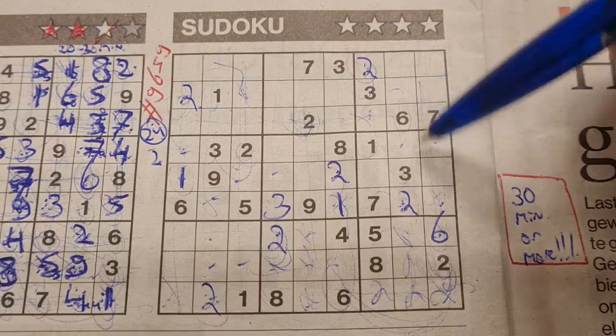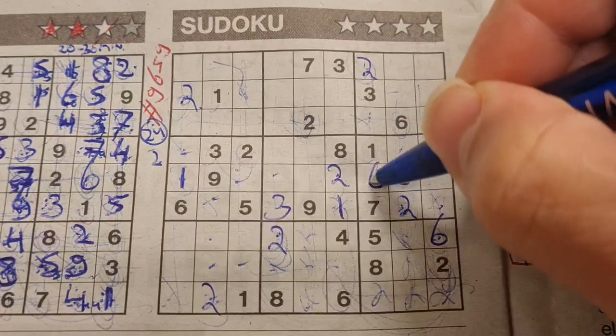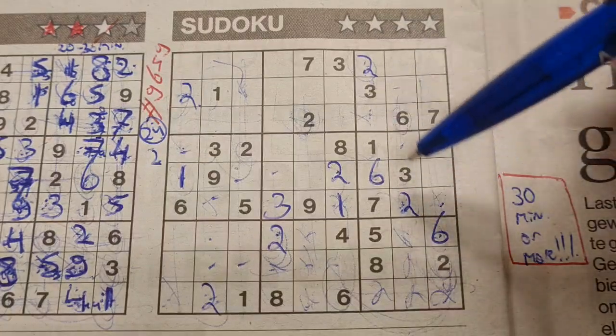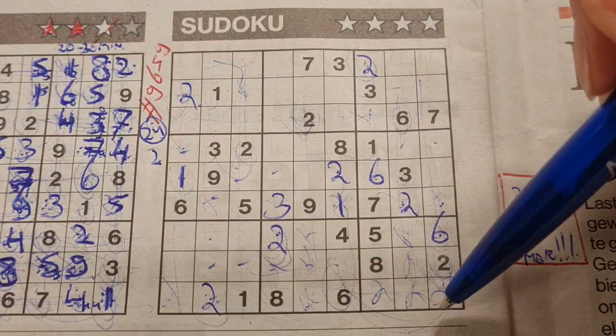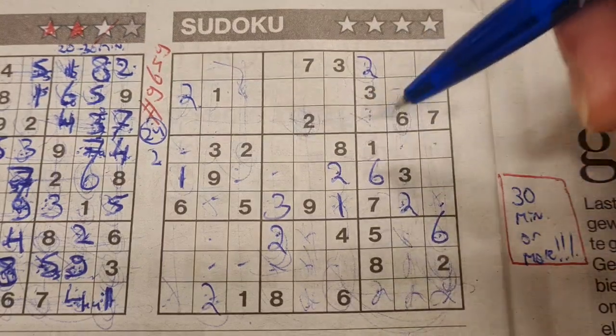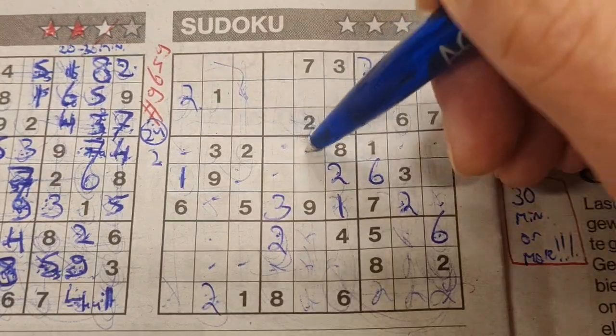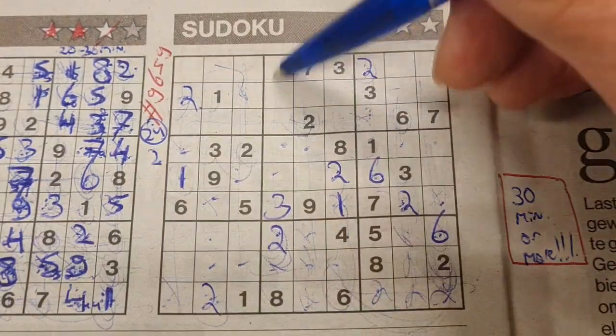Then six in the last column, six in the column next, so in that column the only place left for six should be there. Four and then nine. All right. Six. Need a six there.